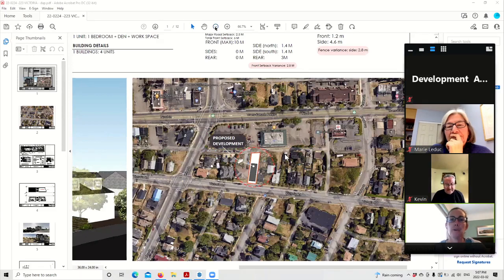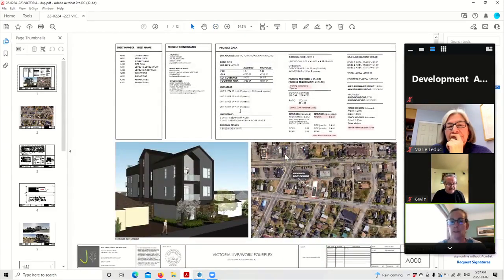Before I get off the cover sheet, in terms of the data and information, I think the variances were already sort of described to you, but we are asking for some variances. But in terms of some of the big ones that we normally are comparing to, our floor area is right at what's allowed, our lot coverage is well under what would be allowed, and our height is actually well under what would be allowed as well.